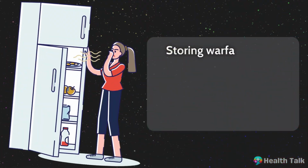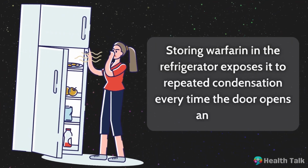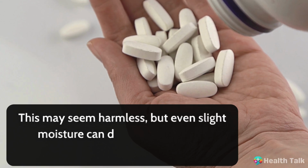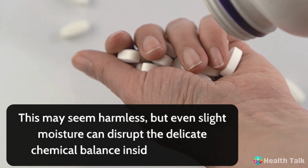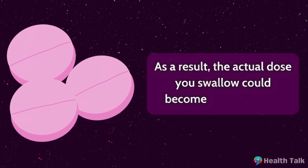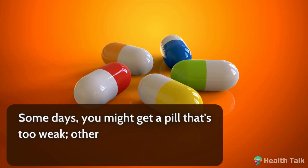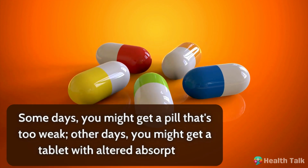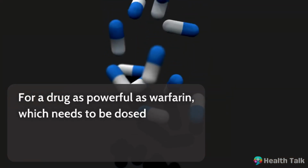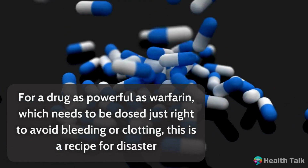humidity. Storing warfarin in the refrigerator exposes it to repeated condensation every time the door opens and closes. This may seem harmless, but even slight moisture can disrupt the delicate chemical balance inside each tablet. As a result, the actual dose you swallow could become unpredictable. Some days, you might get a pill that's too weak. Other days, you might get a tablet with altered absorption. For a drug as powerful as warfarin, which needs to be dosed just right to avoid bleeding or clotting, this is a recipe for disaster.